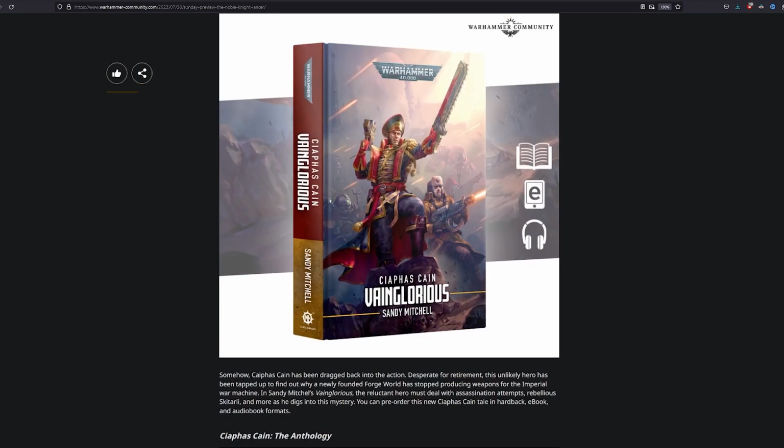Vainglorious. Somehow, Cafius Cain has been dragged back into the action. Desperate for retirement, this unlikely hero has been tasked to find out why a newly found Forge World stopped producing weapons for the Imperial war machine. In Sandy Mitchell's Vainglorious, a reluctant hero must deal with assassination attempts, rebellious Skitarii, and more as he digs into this mystery. You can pre-order the new Cafius Cain tale in hardback, ebook, and audiobook formats.